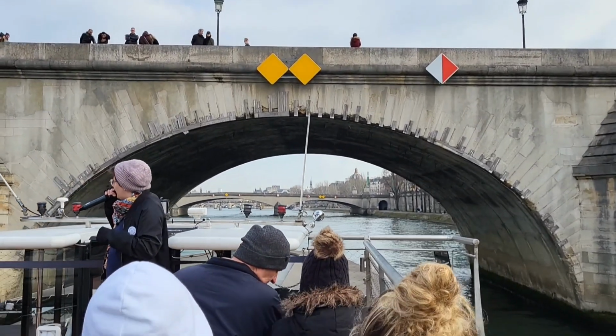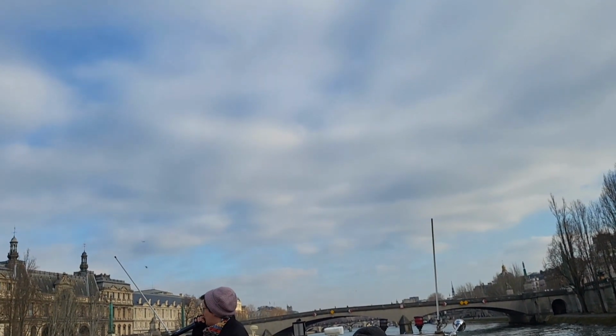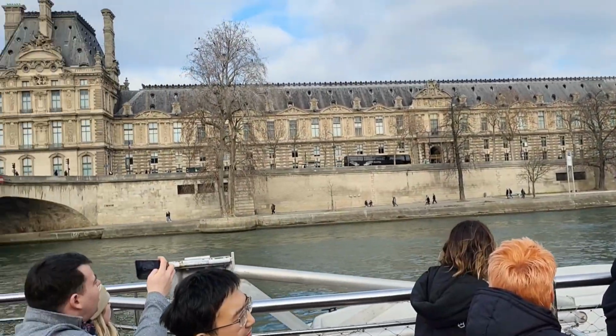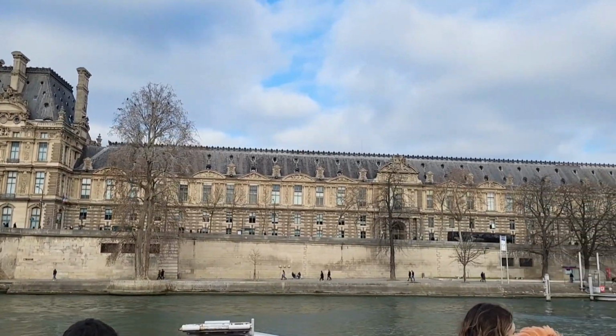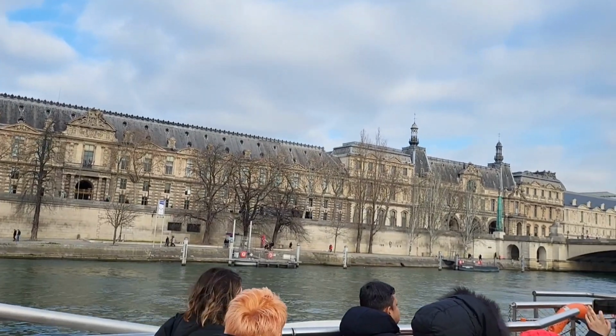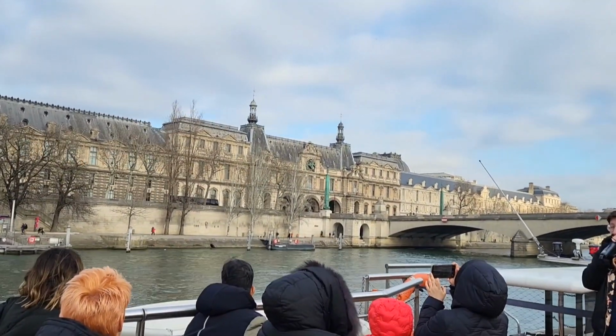Coming up on your left, the largest museum in the world is the Louvre. And it has more than 36,000 artworks on display. Meaning that if you spend 10 seconds on each, you would need more than 100 hours to see everything.